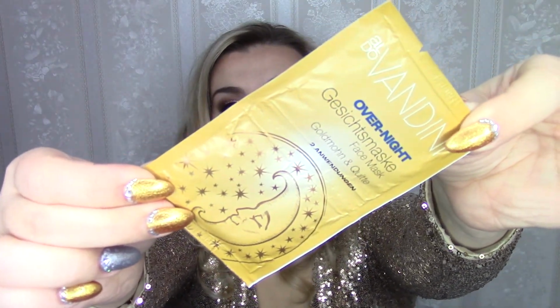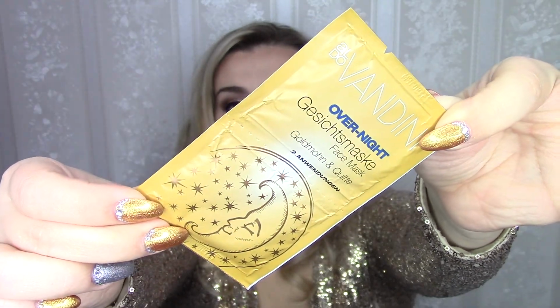And I'm actually gonna share it with my mother, because you have two in here. She has very dry hands. And then we have another one from Aldo Vandini, and this is an overnight face mask. Oh, okay, so Gold Moon, and I have no idea what that word is in German. I don't know how to pronounce it. But again, two of these little suckers. So this is what that fella looks like, and that one also costs 1.79 euros.